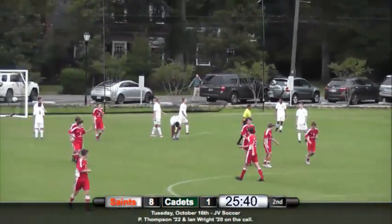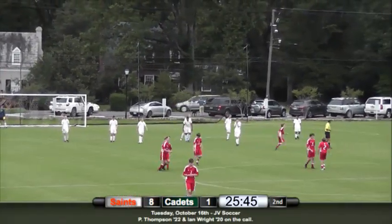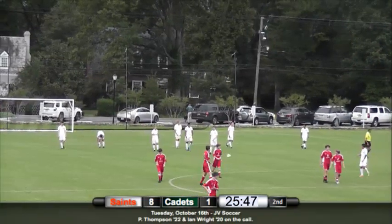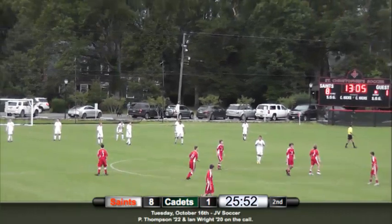Huge batch of subs coming in for the Saints. It's going to be Will Stevens, Netta Reed, and Mason Carter subbing in for Tolman, Gaines, and Charlie Polk.